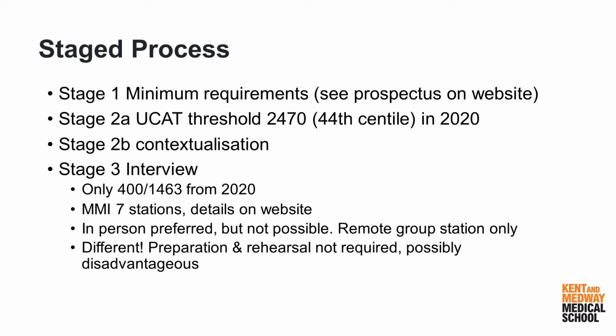Stage 2A, everybody has to sit the UCAT exam. Our threshold in 2020 was the 44th centile, so it's quite a generous threshold. For graduate applicants, it was the 47th centile, so hardly any different. Stage 2B, I've just described to you, is contextualisation against your school average if you're a school leaver, and by complicated methods if you're a graduate. And stage 3 is the interview.